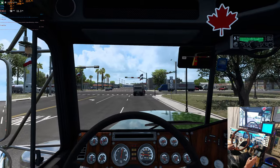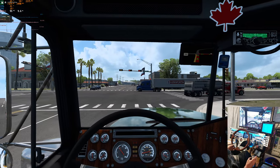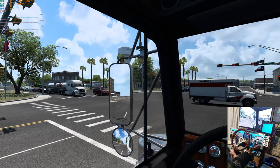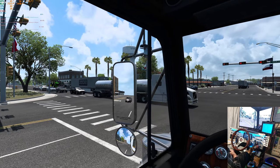It's turn funny. Right. This is just like when I first got into ETS. I was murder on the gears. I started to get a hang of it with the 16 speed. Now I drive that a whole bunch. Now I'm struggling on the 18.